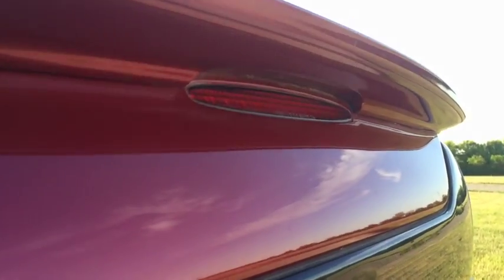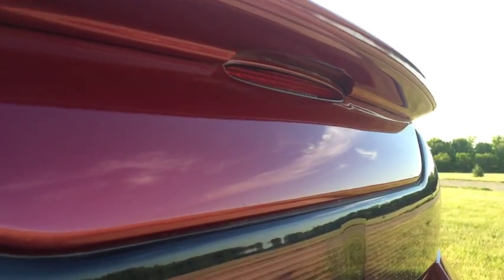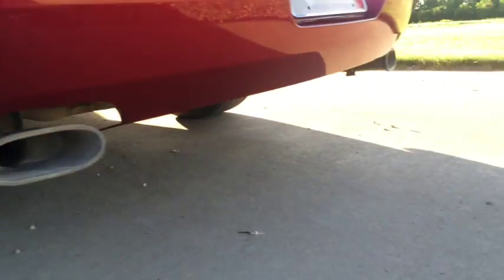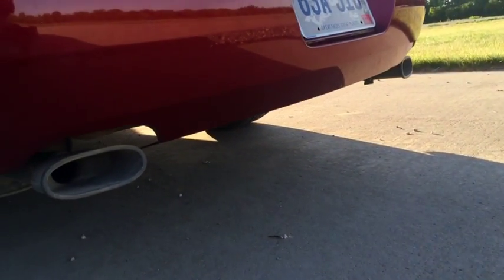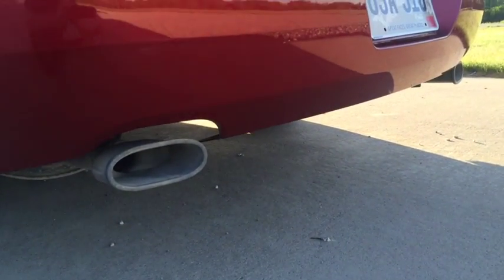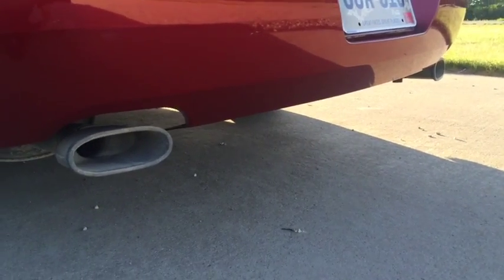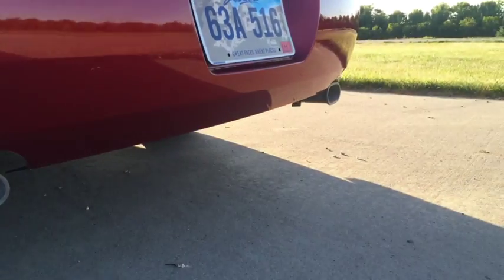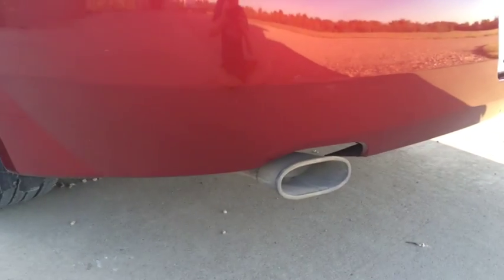Here's the LED third brake light mounted nicely under the spoiler. And down below here, you can see this car has dual exhaust. Different than the black cars. The black car had 2 pipes on each side. This one just has 1 pipe, 1 large opening on each side. And it sounds pretty nice.